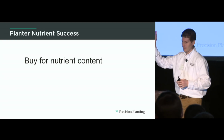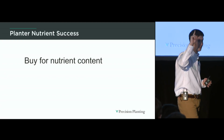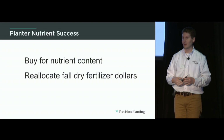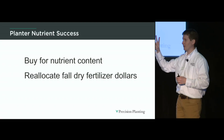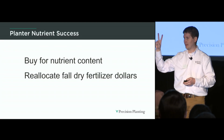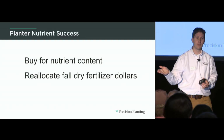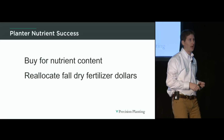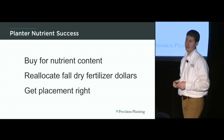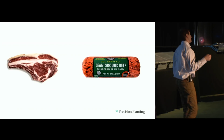Number one, they buy for nutrient content, not just what somebody's selling them. That applies to starter. It applies to every fertilizer that you're investing in. Number two, they're reallocating their fall dry dollars. So they're not tacking on starter at the end and expecting to get those bushels. They're shifting those dollars from their previous passes through the field. And number three, they care about nutrient placement and they're getting it right. So we're going to step through each one of those.